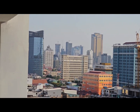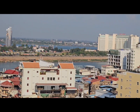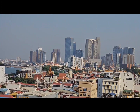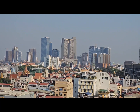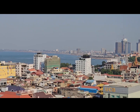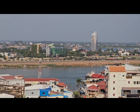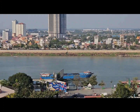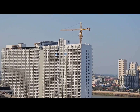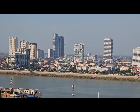Construction everywhere. There's the Mekong River over there. That's the Peak in the frontal video, the Peak apartments complex. Soccer hotel. More construction everywhere. Apartments and hotels, shopping centres.